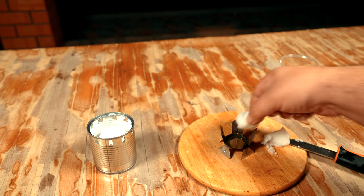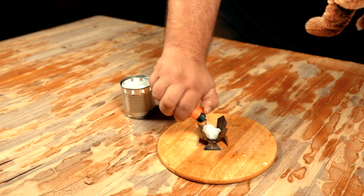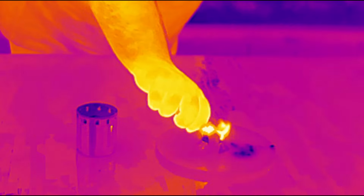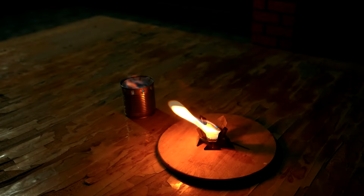The small piece, about the same volume as a pill, burned for about 10 minutes as well, but with much more heat output. The large piece in the can, I didn't wait for it to burn all the way out. After 40 minutes I put it out and it felt like it would have burned just as long.